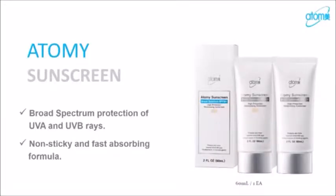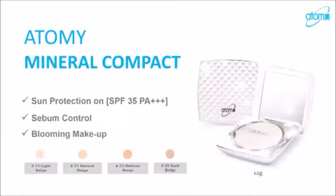This SPF 50 sunscreen protects your skin from the UVA and the UVB rays. This will not taint your skin. That's what makes it different and really good protection. So very good for outdoors. Another personal favorite of mine, I don't go out without this. This is our Atomy Mineral Compact.